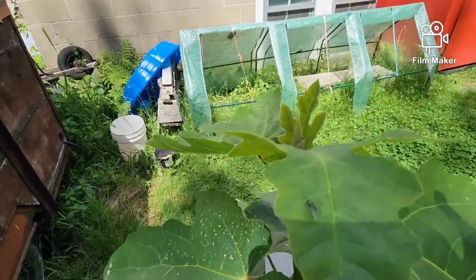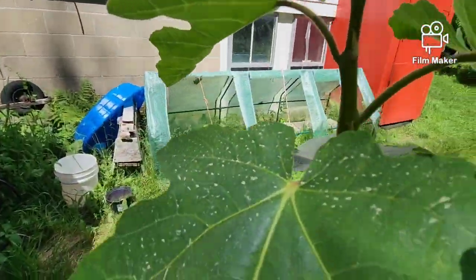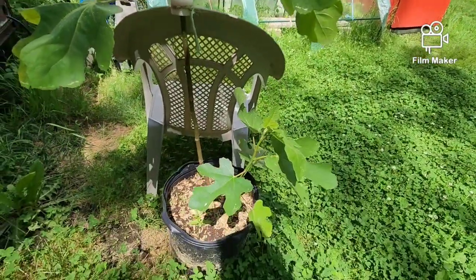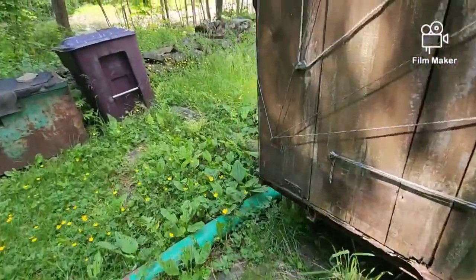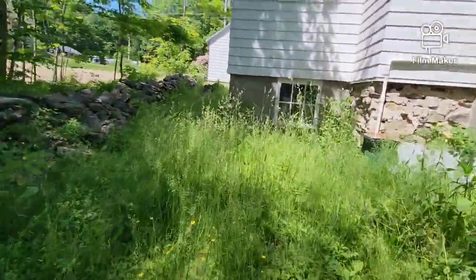Little fly there. Fig tree, and it's got more of this yellow pollen on it. Pollen everywhere. Well, I'm going to water it tonight, so I'll try to wash that off. And over here, I got some that already passed by, but I have like a couple yellow lilies back here.